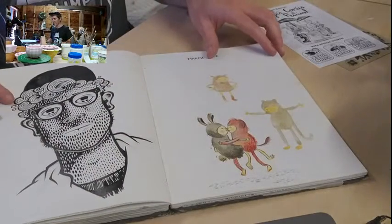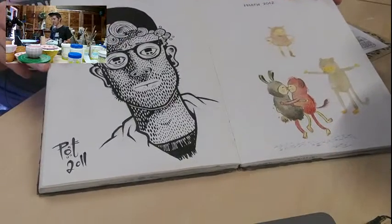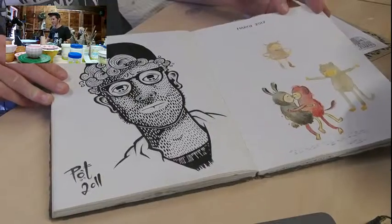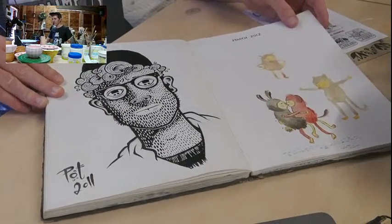Woodblock print. Oh, look at this pretentious bullshit. That's like something a 20-year-old would do. Just serious self-portrait, really serious.